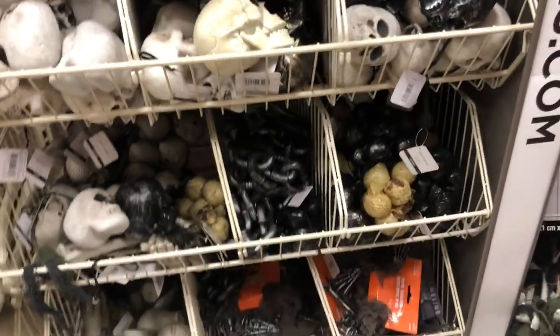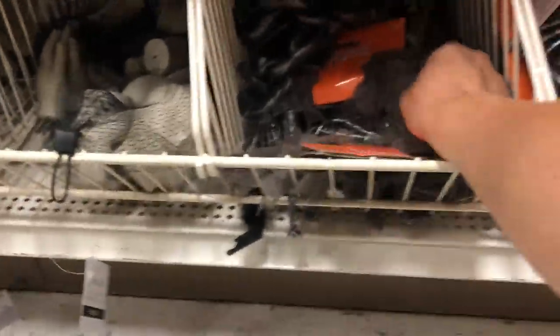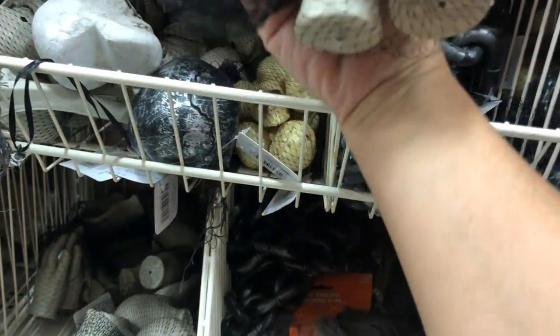I always look for them after Halloween to get them on a sale, but I think I've come across them before, but I just didn't pull the trigger on it. But if I find one after Halloween this year, I'm gonna get one because I just think they're so cool looking.